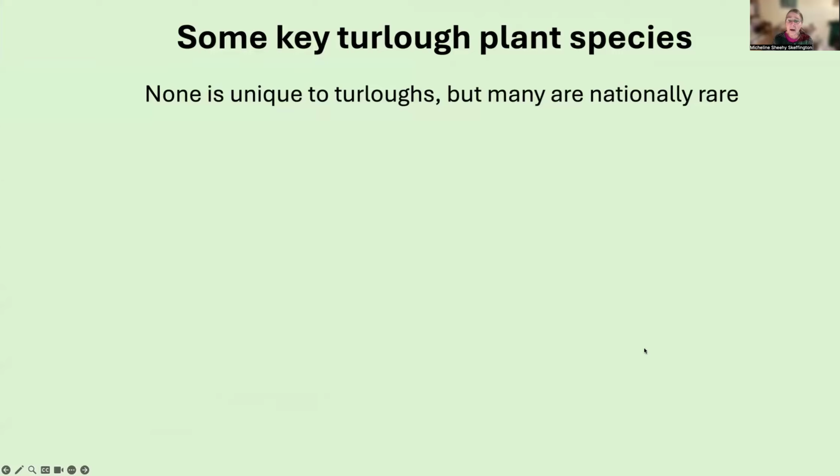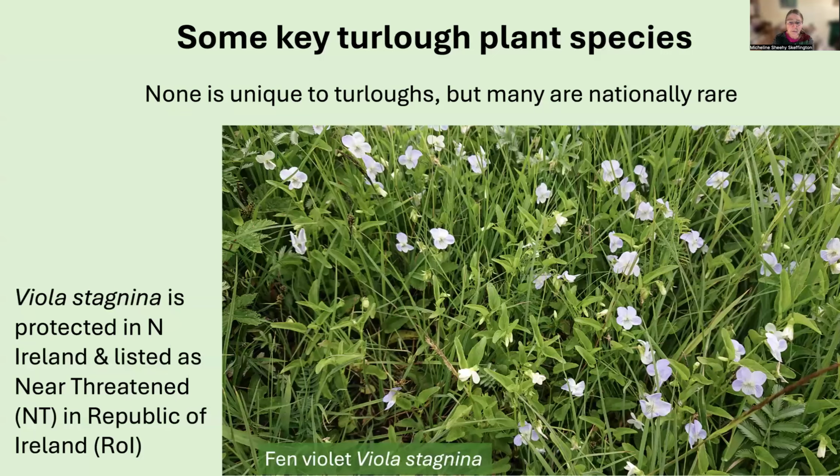So as a BSBI, I want to talk a little bit about some of the turlough species. None is unique to turloughs, but they're nationally rare and they're unusual. And one of my favorites is the fen violet, Viola stagnina, which has these very pale blue, almost circular flowers, but it has very long spear-shaped leaves with cordate base, but very long and spear-shaped.